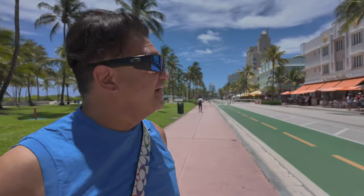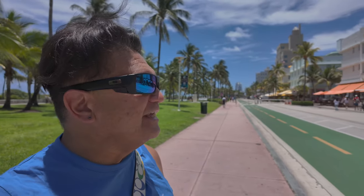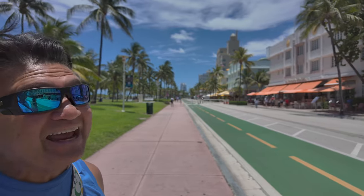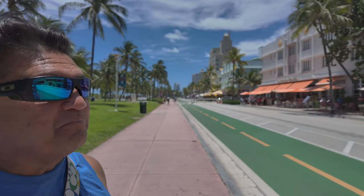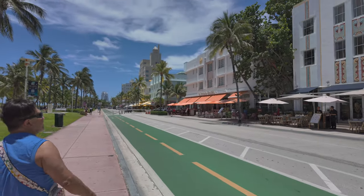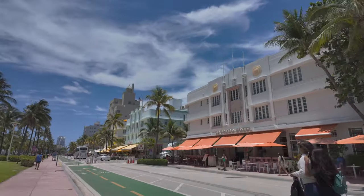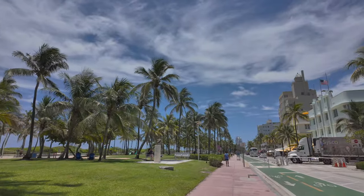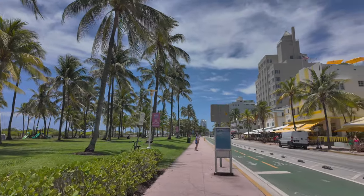Thing I really love here is that all of these hotels that are facing the ocean have places where you can sit down and eat. So they really have a great sidewalk culture here where people dine, drink, people watch, and just take their time. It's just fantastic. And look at the Art Deco style of the buildings. It's the famous Carlyle right there.